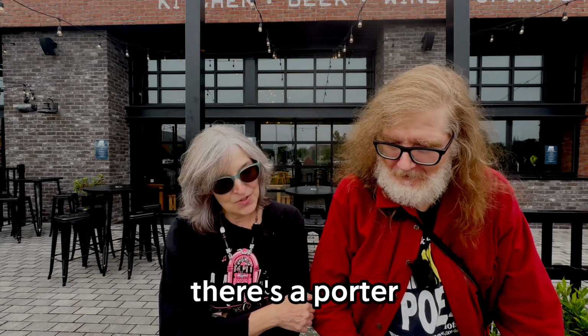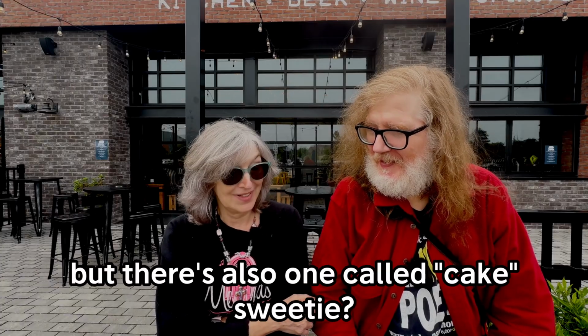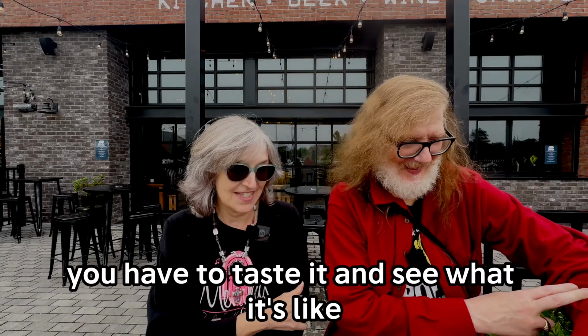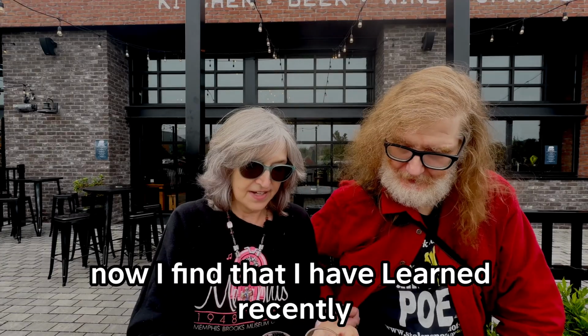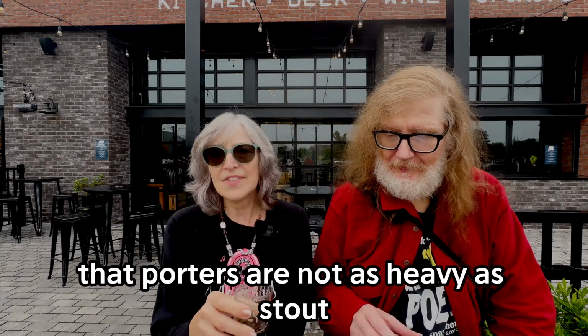The last 2, there's a porter, and you know I'm all about that. But there's also one called cake. Sweetie, can we let our audience, otherwise known as our mamas, have cake? First, we have to taste it and see what it's like. But why don't we start with the porter, because I think the cake is going to be very sweet. Now, I have learned recently that porters are not as heavy as stouts.